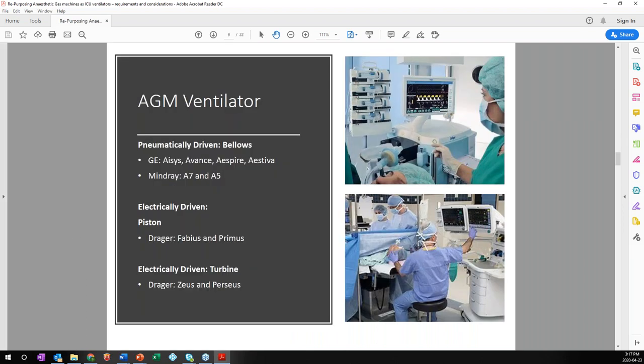So, I'm going to talk a little bit more in depth about some of the principles of operations of ventilators, anesthetic gas machines. Anesthesia devices have different working principles and different user interfaces than ICU ventilators do. It is important to learn the principles of operation of the anesthetic gas machine to better understand its clinical application, its limitations, and the care that's required to safely use it on a patient.